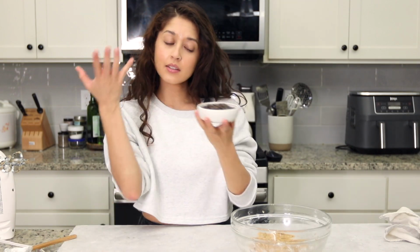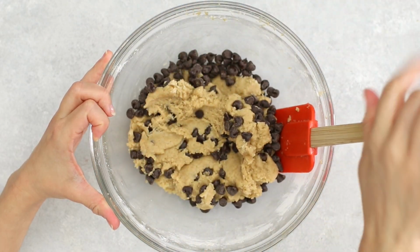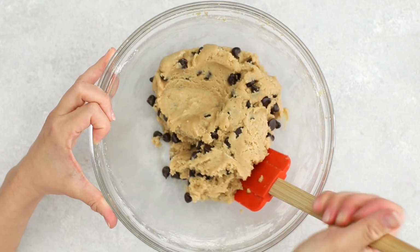All right, and last but not least, our handy dandy chocolate chips. A lot of people always ask us what chocolate chips we use that are vegan, so you can check out Enjoy Life or Simple Truth has chocolate chips that are vegan as well. That's typically what we buy because we usually shop at Fred Meyer. Just make sure you check your chocolate chips ingredients when you're buying them. Sometimes they sneak a little milk in there, so you gotta be careful.